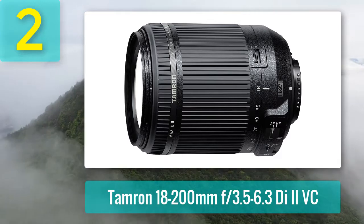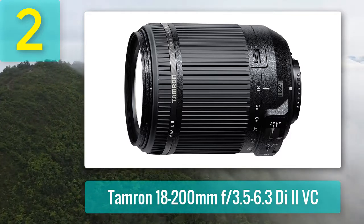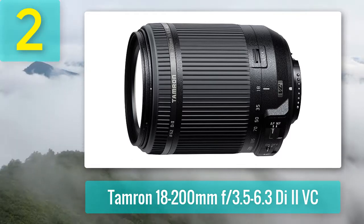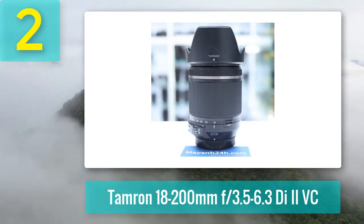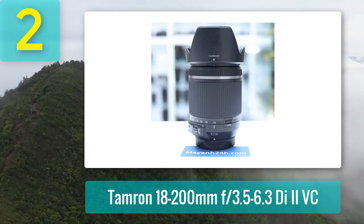Coming in number 2. Tamron 18-200mm f3.5-6.3 Di II VC. Best for shooting travel photography. Super zoom lenses get a bad rap from professional photographers, and some will actually be offended by me recommending it here. True, their optical performance isn't as good as a monster like the Tamron 70-200mm f2.8 mentioned above, but they do offer unique benefits of their own.